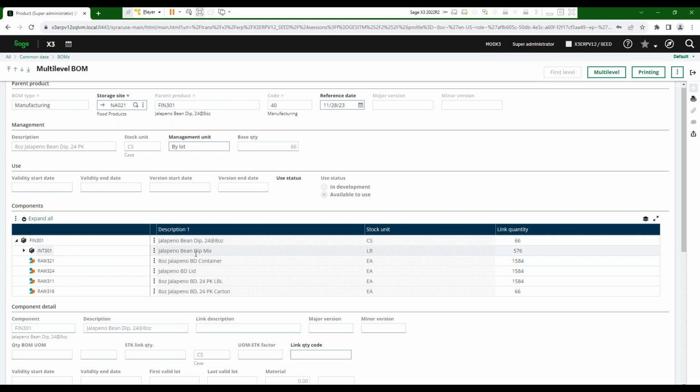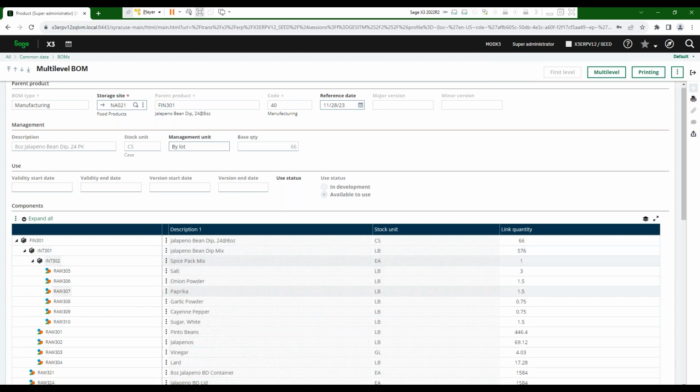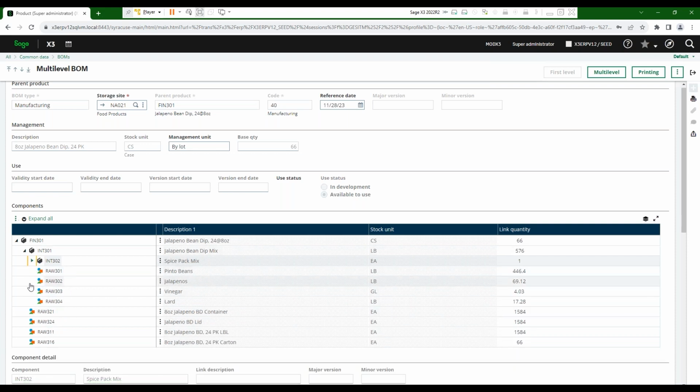So that jalapeno bean dip, the mix itself is made of, right, because you have a recipe for spices, or the salt, the onion powder, the paprika, the garlic powder. So all of those may be used in multiple recipes. So instead of reinventing the wheel or adding the ingredients over and over, you may want to recycle the same recipe within that top assembly.